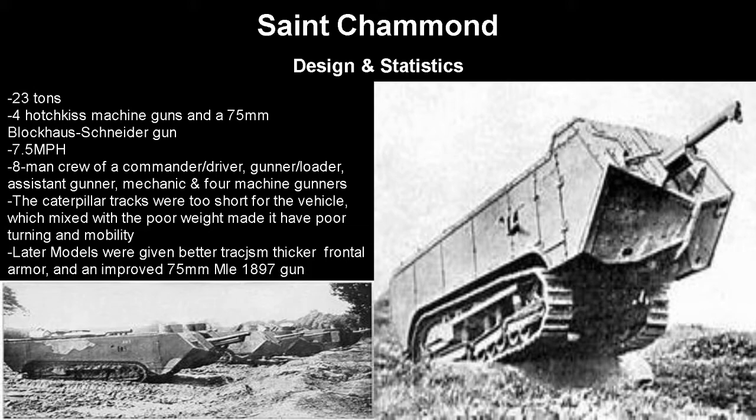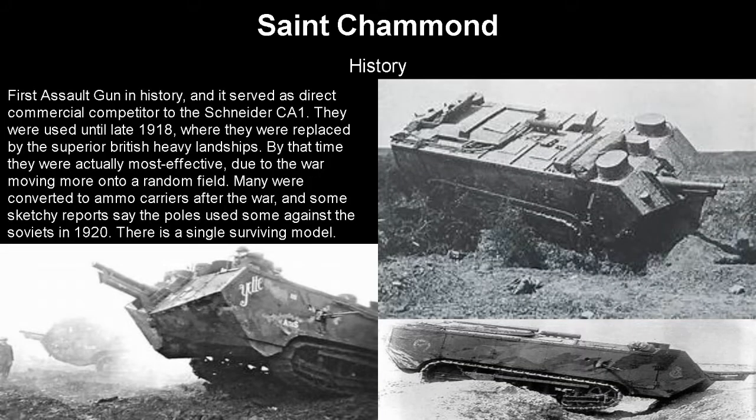thicker frontal armor, and an improved 75mm model 1897 gun. It was the first assault gun in history, depending on your definition, and it served as a direct commercial competitor to the Schneider CA1. These two were basically the first tanks to actually compete with each other on the market. They were used until late 1918, where they were replaced by the superior British heavy land ships.